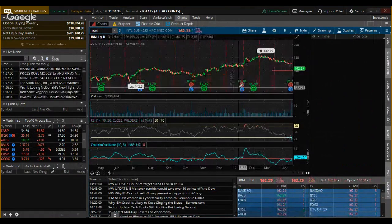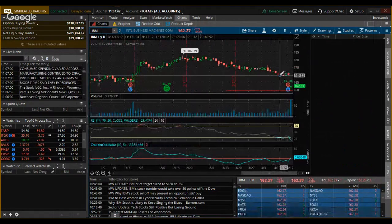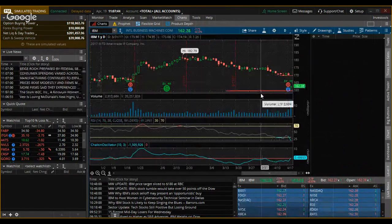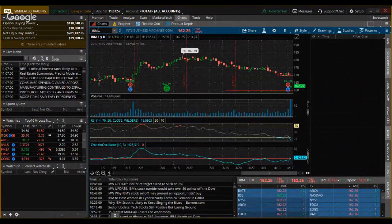So the stock is down about $7. I would say just about $7 of upside to be had with the stock. And if you bought it right here at about the 159 level, you're doing pretty good. You're profiting up to $3 a share on IBM. But like I said, you want to do your homework.